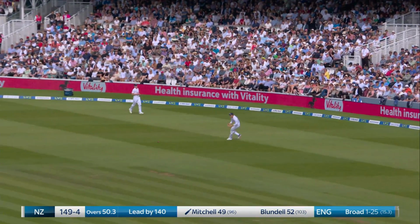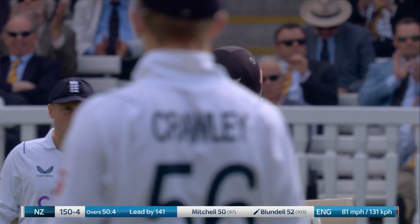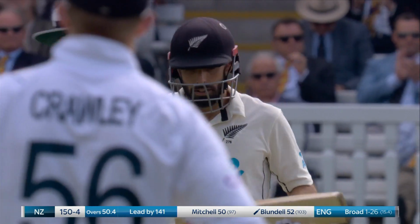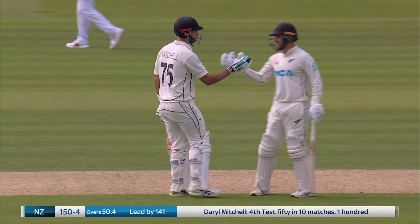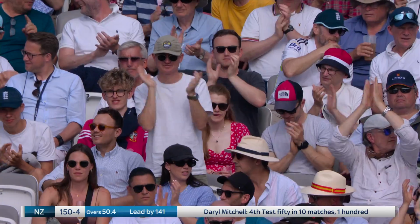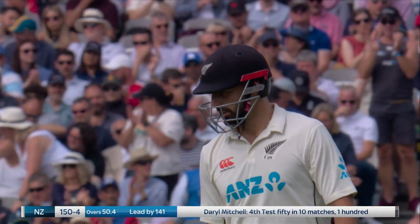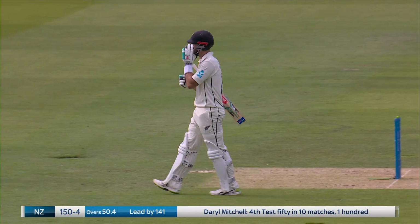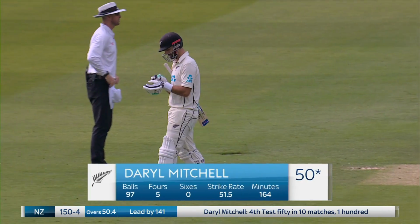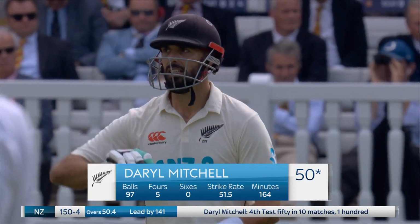Fourth test match half century for Daryl Mitchell. Came to the crease with his team in some trouble at 35 for 3. And a half century at Lord's to go along with Tom Blundell's. Feel pretty good at the moment. He'll want more. Yeah, the crowd appreciates good batting. So do his teammates. They'll appreciate the fact that their lead is now 141. Very good innings.